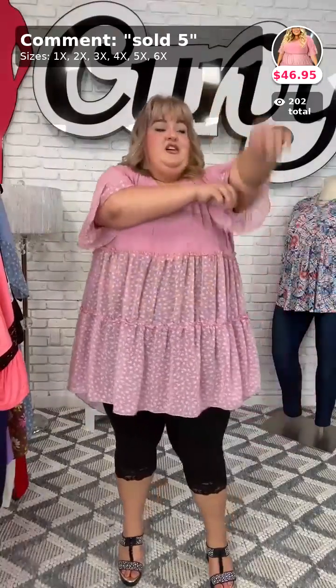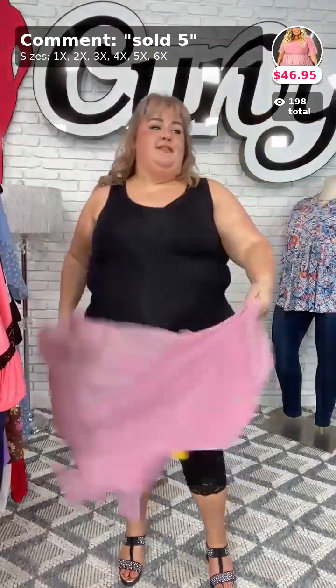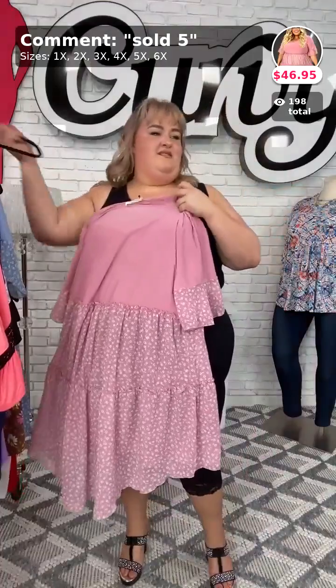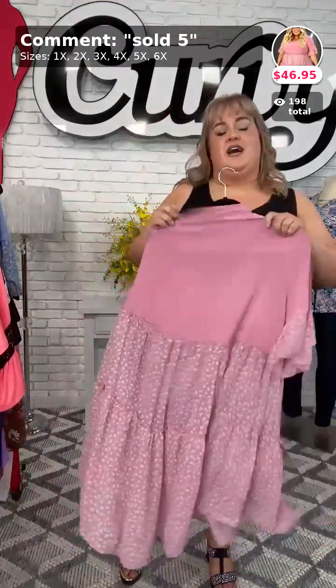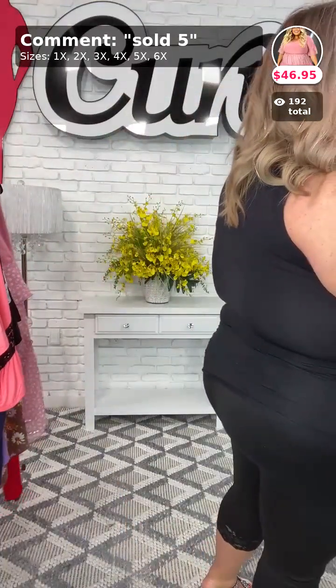Now it's time to get it all dolled up, these were recently just released. Gotta get one. Gotta catch them all like Pokemon. You love the high-low style? I do too, especially if I'm wanting to wear leggings or shorts. I love having that extra coverage. Thank you, Amy.